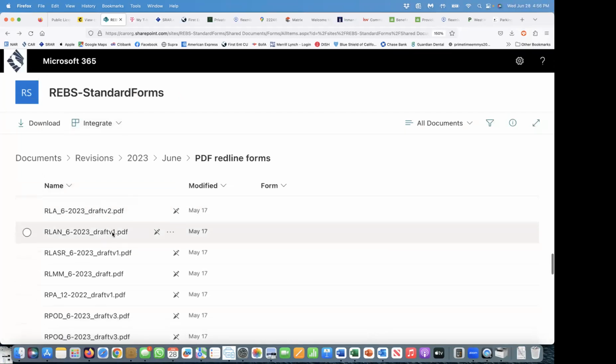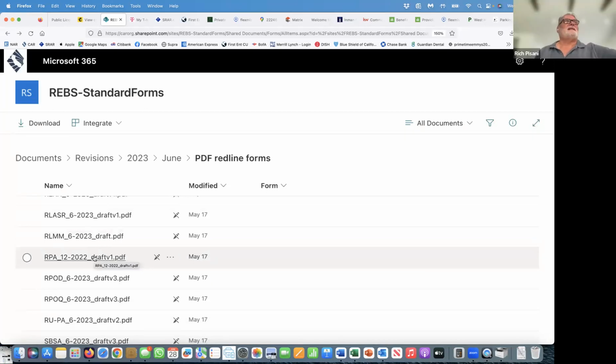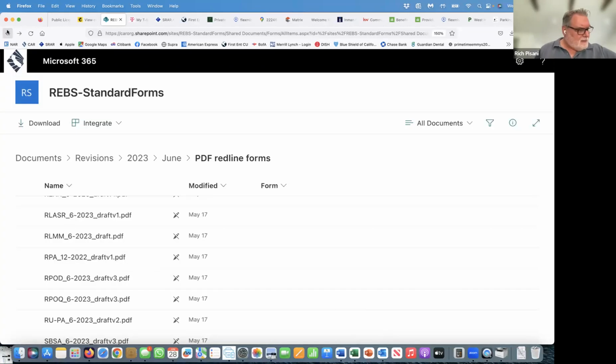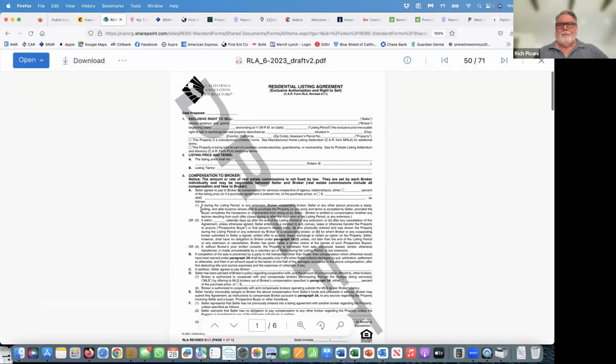Yes, I believe it's a residential income property. Not residential, I'm so fixated on rental. Yes, thank you, residential. And now going to residential listing agreements. No, that's the wrong one. Residential, where am I? Not the RPA, the listing agreement.